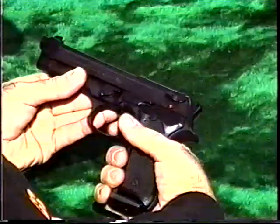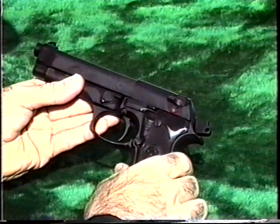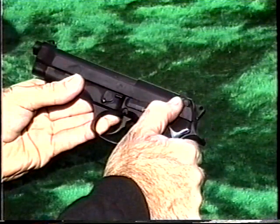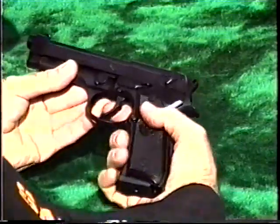The slide-mounted hammer dropping safety. This is the classic or original safety system for double-action autos. It offers 2 reasonable modes of carry: fully loaded with safety on, or fully loaded with safety off, with the hammer down in both cases.